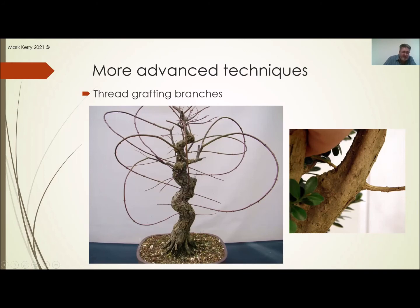So essentially what someone's doing here is taking a trunk with some very long shoots, but not in the right place. These are all around the top, bending them back around to a place where they want new branches. So you can see the placement here. These are placed on the outside. So what someone has done is drilled a hole through and then placed a shoot through.